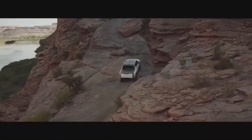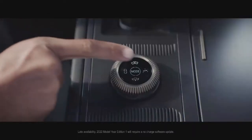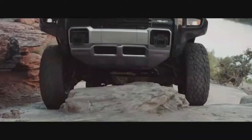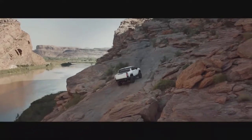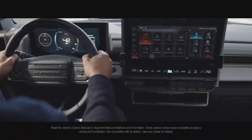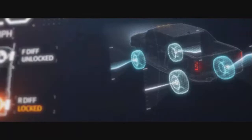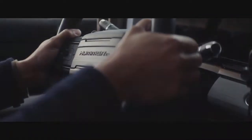Want to take on the toughest obstacles? Initiate the available first-of-its-kind Extract mode, and HUMMER EV activates its adaptive air ride suspension to lift approximately 6 inches. That's revolutionary breakout capability. For driving information in real time, UltraVision offers a segment-leading number of camera views with up to 18, including underbody forward and rear-facing cameras. So you can enhance performance, maximize capability, and leave the world behind.